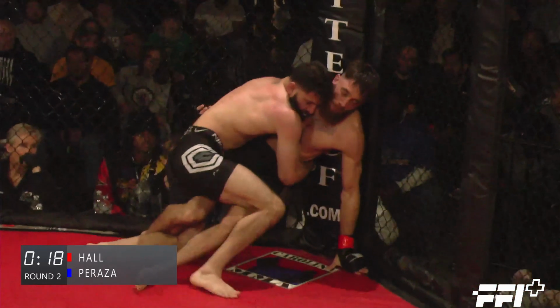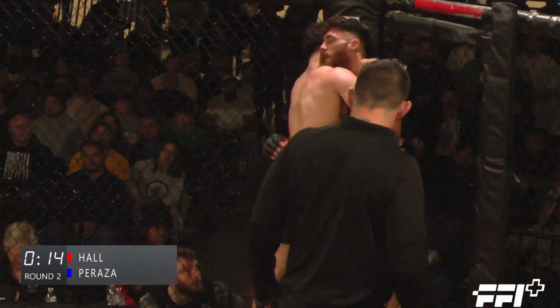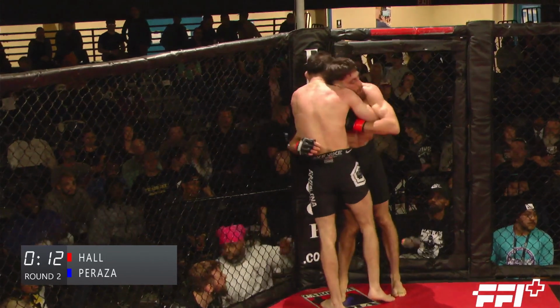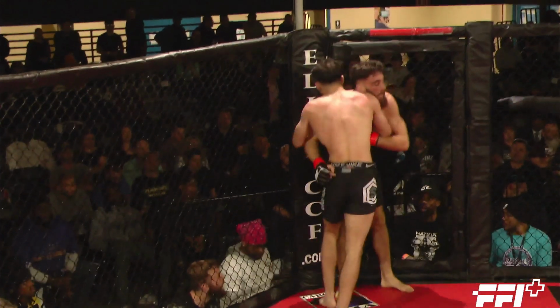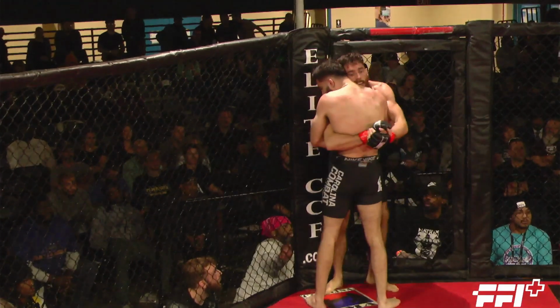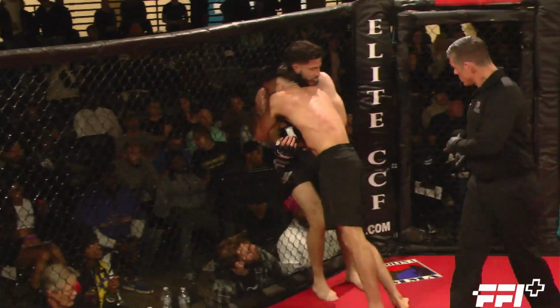Kevin Peraza forces a trip. What a reversal by KP. Hall back to his feet instantly. But now look how tall he is and look how close his feet are together. And there's no shin pin. So Michael Hall will just lever and turn here. There it is. Lever defense, 101, baby. And head position right back in.